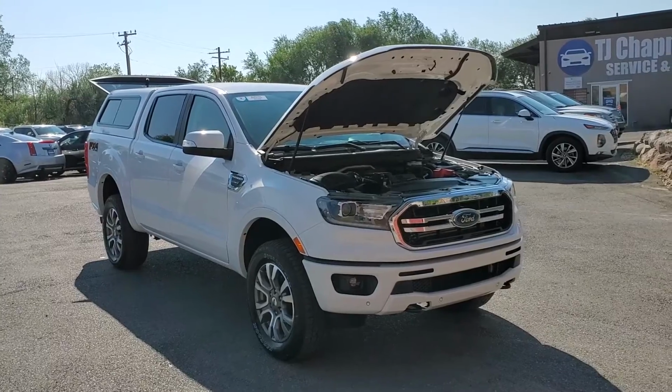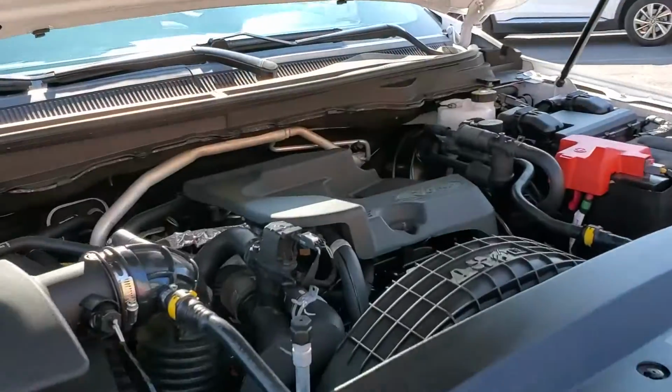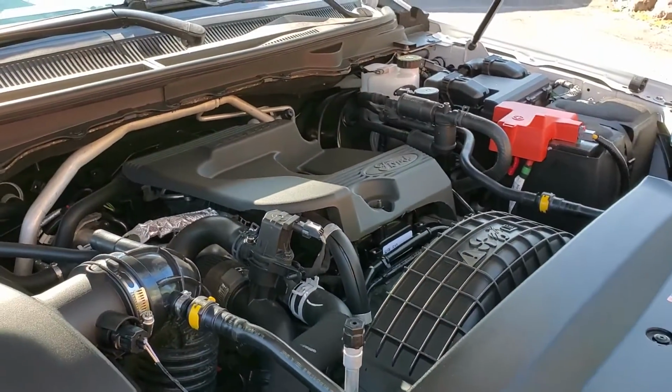Hello everyone, today we have a 2019 Ford Ranger, the Lariat package. That EcoBoost engine is sounding smooth, so I'm going to go ahead and close this up and take you for a tour.